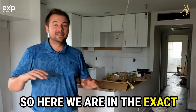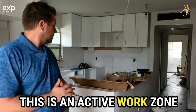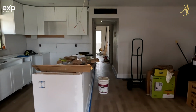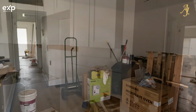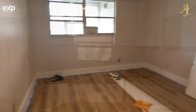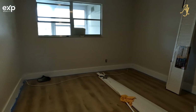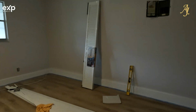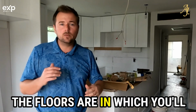So here we are in the exact same unit, but it looks a little bit different. Now, as I said, this is an active work zone. You can see the countertops are not put in yet. Still got tools everywhere. I'm gonna take you around on this one so you can see the floors and the trim and whatever. Right to the left of me here, they've got tons of appliances sitting out. But LED lighting has gone in, they've got the kitchen cabinets in, and their counters are coming soon. Floors are in, which you'll see.